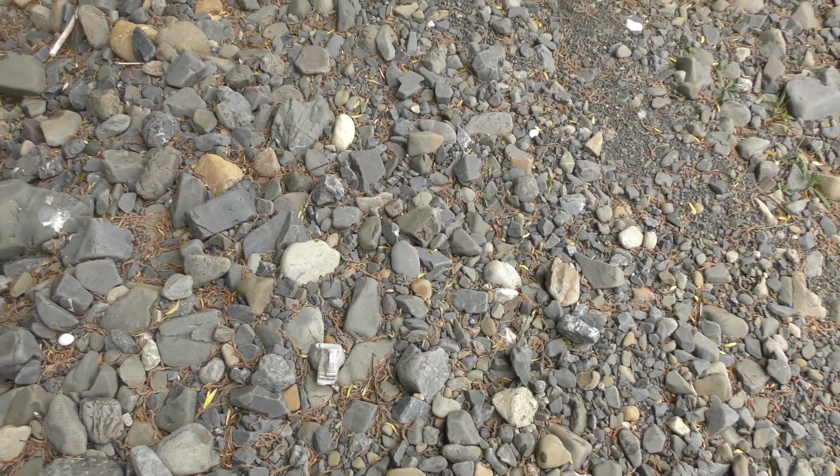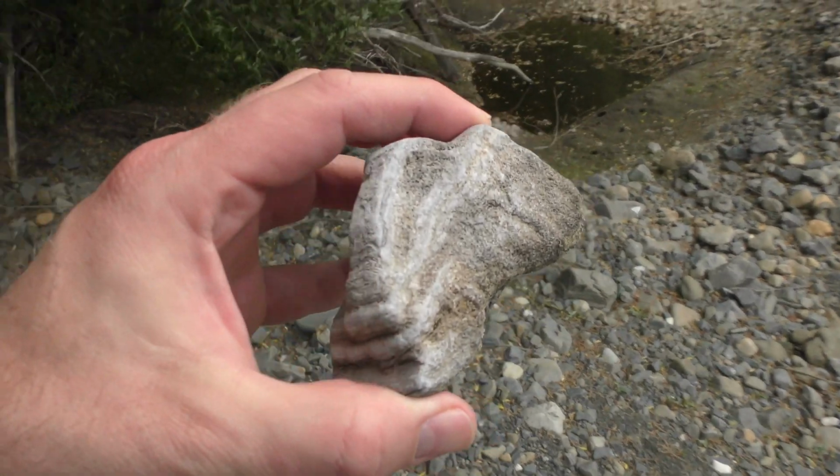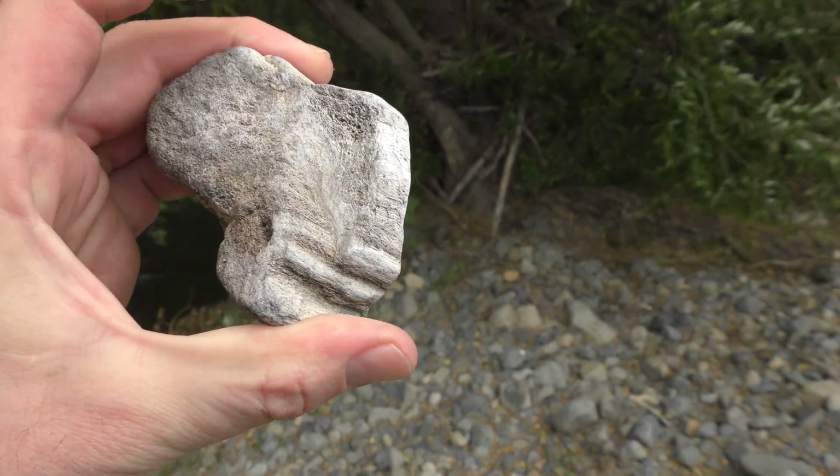Just found a nice little piece of petrified wood. Sorry about the wind.